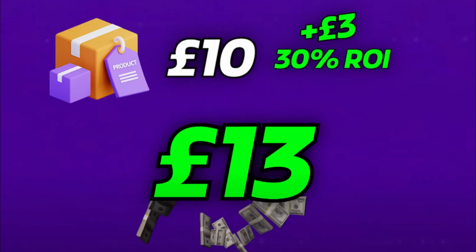For example, we have here a product which cost me around 10 euros. If we follow that 30% rule from what I have said earlier, we should have an ROI of 3 euros, since 30% of 10 is 3 euros. So 10 euros from the cost of the product and 3 euros from the 30% ROI that we should have. So we should have money returned to us at around 13 euros. So this is how profit margin works, and you should take note of this.